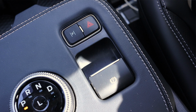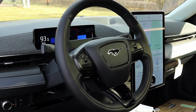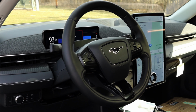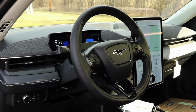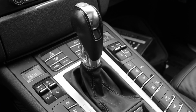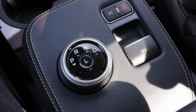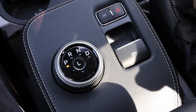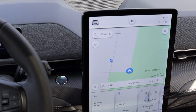I'm kind of torn here because I really like the minimalist design. I love the fact that vehicles are moving towards this minimalism. I think we really peaked in the late 2000s, early 2010s of having 1.5 million buttons. And Porsche still does tons and tons of buttons in the center consoles of their Macans. I'm glad that we're moving away from that here in the Mach-E. But on the flip side, it's a little bit harder to get used to, a little bit harder to navigate. So I guess beggars can't be choosers.